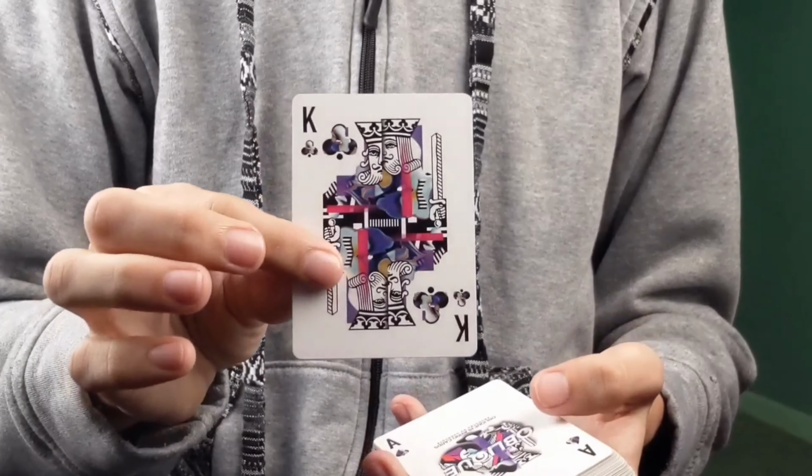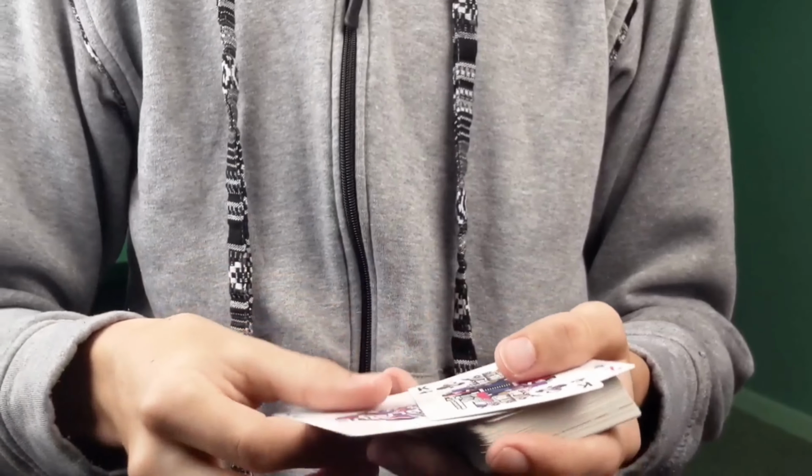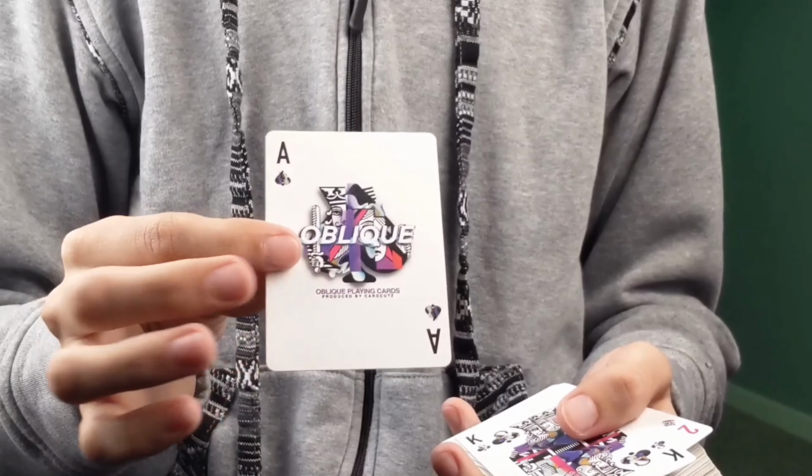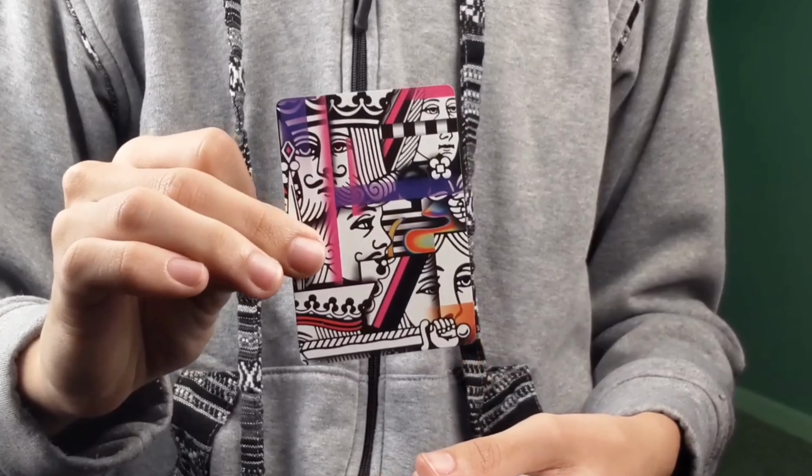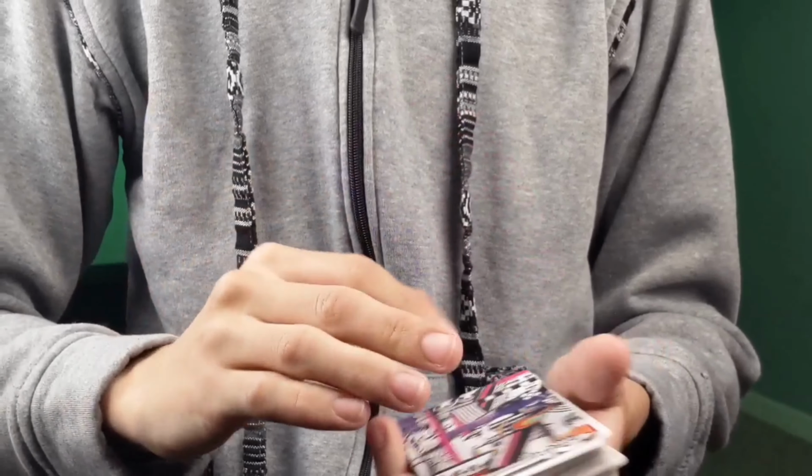When it comes to the aces, the court cards, and even the extra card that is just for artistic value, you'll see that there's a lot of line work done to make it look 3D and popping off the page. But the best part about this deck is truly the back design.